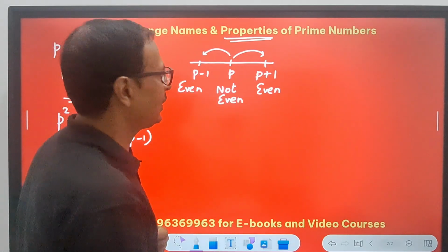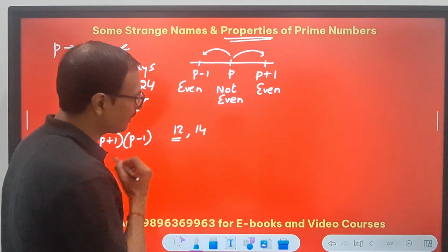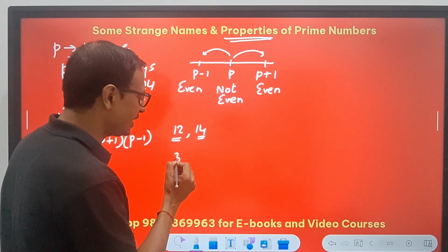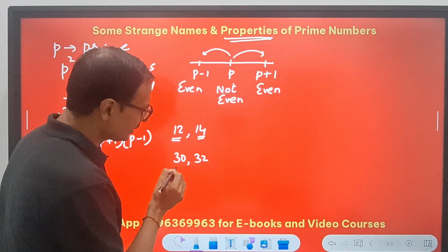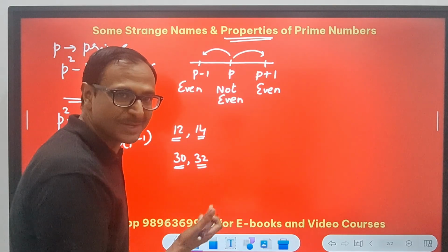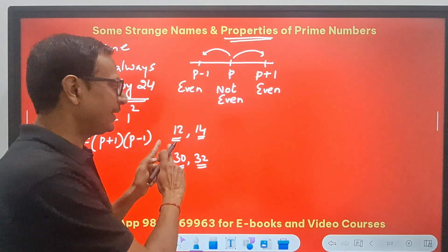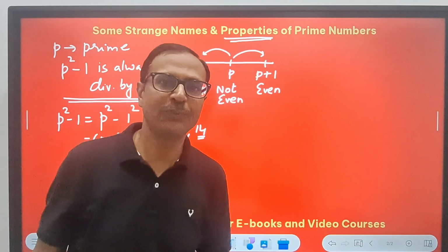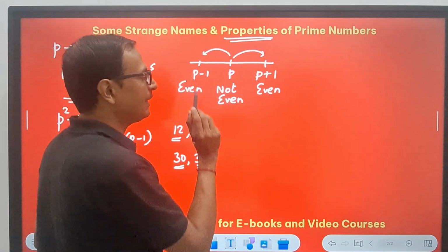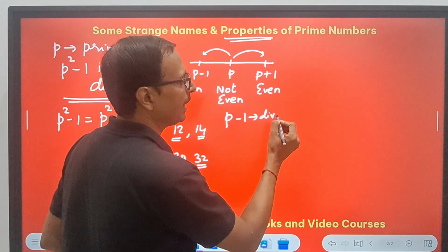Just think, you have numbers 12 and 14. See, this is divisible by 4 and this is divisible by 2. You take any other pair, say 30 and 32. 30 is divisible by 2 but not by 4, but 32 is divisible by 4. So for consecutive even numbers, if one of them is divisible by 2, then the other one will be divisible by 4. Correct?